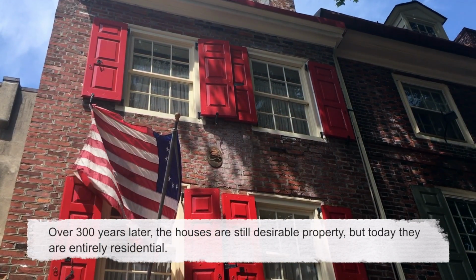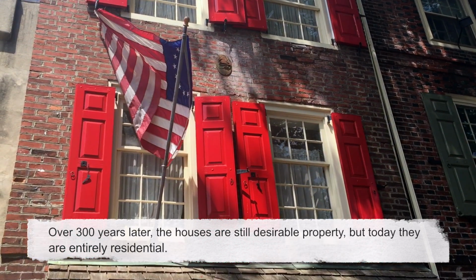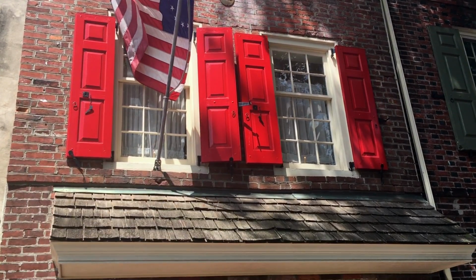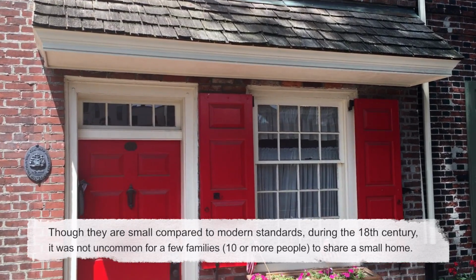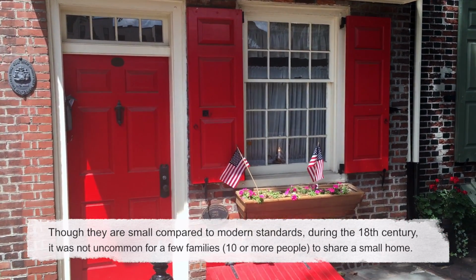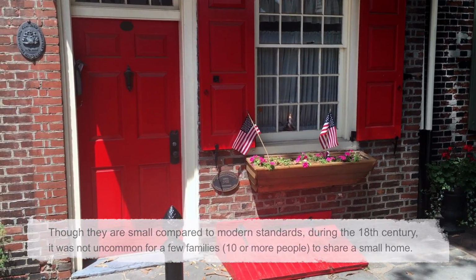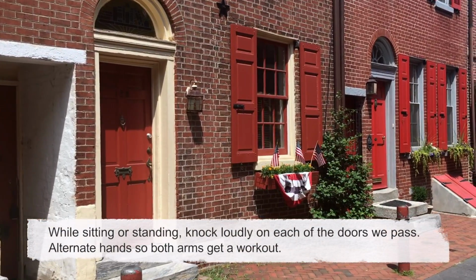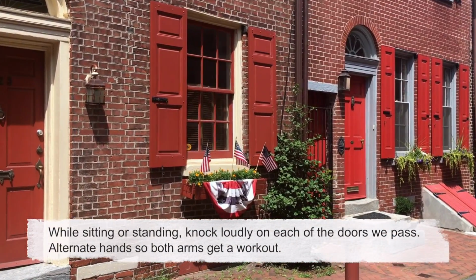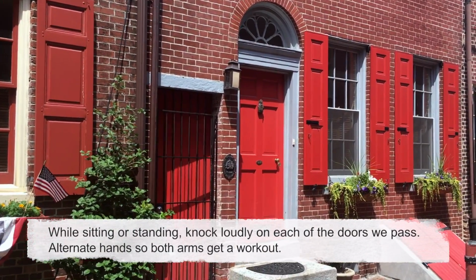Over 300 years later, the houses are still desirable property, but today they are entirely residential. Though they are small compared to modern standards, during the 18th century, it was not uncommon for a few families, 10 or more people, to share a small home. Imagine that. While sitting or standing, knock loudly on each of the doors we pass. Alternate hands so both arms get a workout.